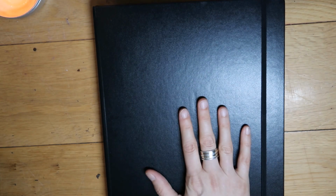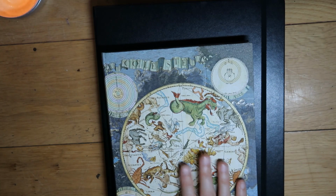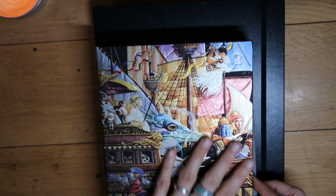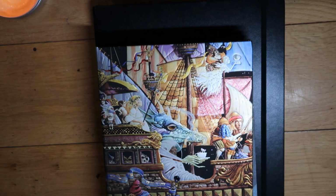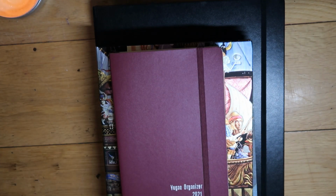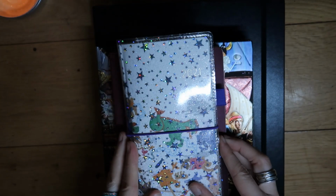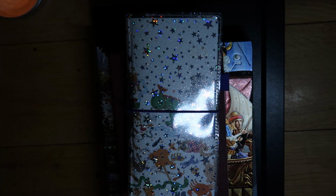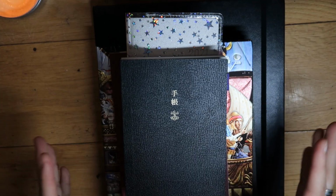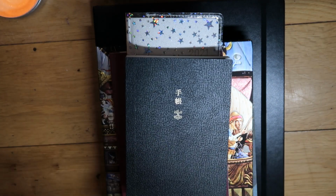These are my new planners and journals for 2021. We have the Leuchtturm A4 Plus Memory Keeper, the Paperblanks Ultra Horizontal Constellations, the Paperblanks Ultra Horizontal Wizard Planner. We have the B6 Plus Leuchtturm Monthly Planner. We have the Embrace the Constellations Standard Weeks. And we have the A6 Hobonichi English Planner.